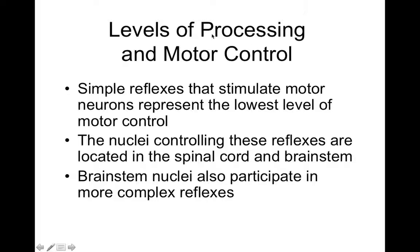So in terms of levels of processing of motor control, you guys, we have simple reflexes, which is basically like the patellar tendon reflex. You tap the patellar tendon, leg kicks out. That's very simple processing. Now, there are some nuclei that control reflexes in the spinal cord and brainstem. Some of these reflexes are more complex, though. Some reflexes include complex movements like walking. Gait, or movement like walking, actually is a reflex.